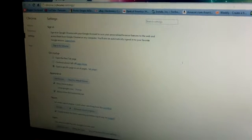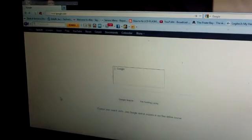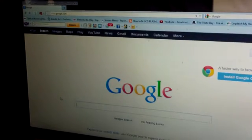All right, now let's get out of this so you know how to tweak and stuff like that in Google Chrome. X out. Let's go ahead and go to Firefox. Firefox I like to use just because it's very balanced. It's not as fast as Google Chrome, but it's pretty fast. It's close.